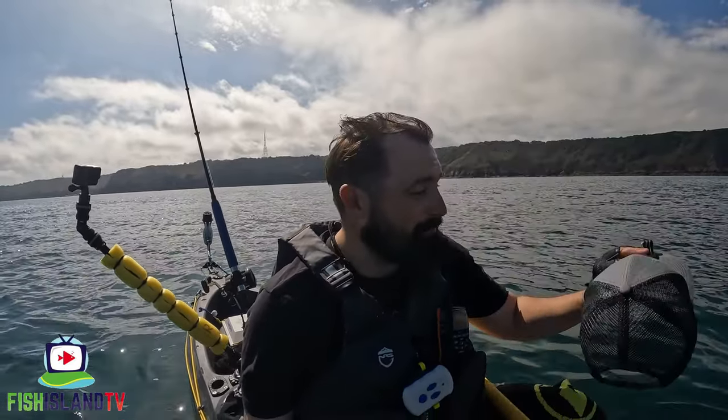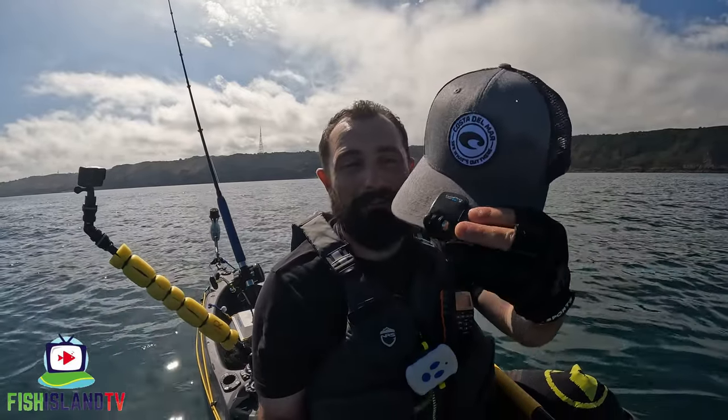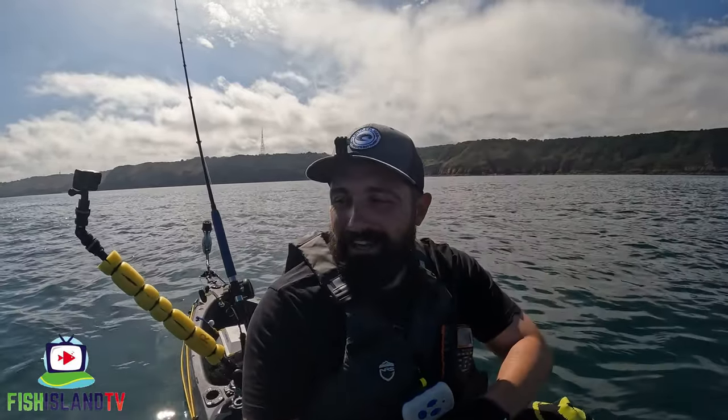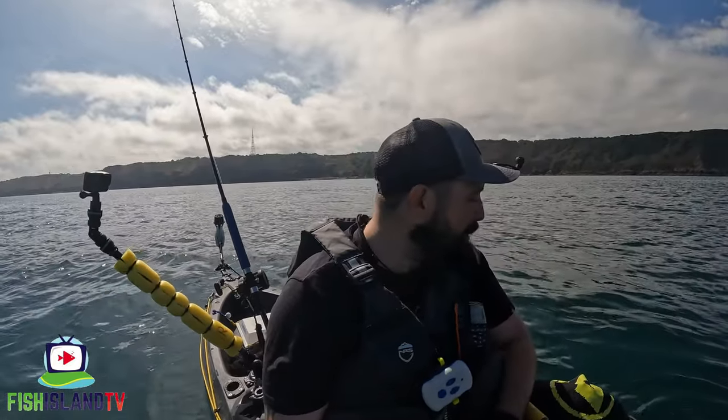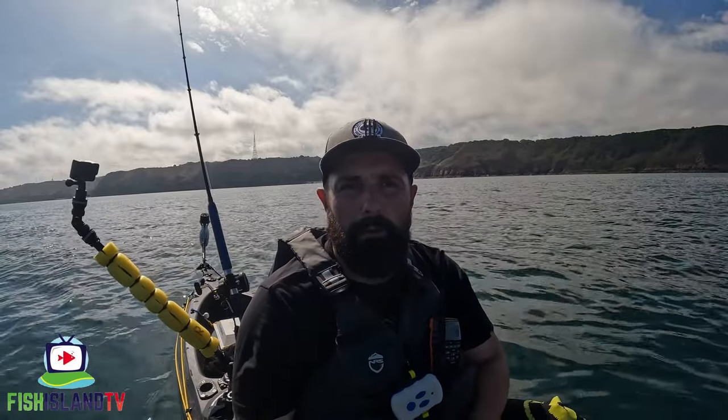Small tides today, really hot day. It feels like I'm sat in a greenhouse today. You can probably tell I'm sweating from the look of the cap. It's absolutely soaked already, and we've only paddled out a little bit, but just gonna give it a quick go for some bait, and then make my way offshore.